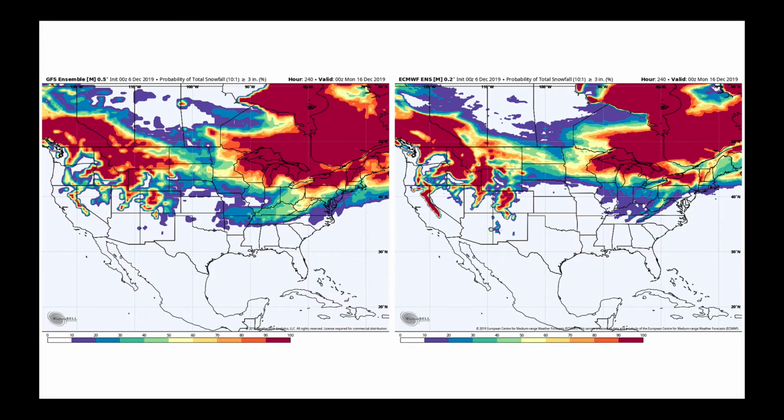Okay, bigger picture though, with the GFS ensemble showing up with the potential, 20 to 50% probability of grabbing some snow here, what I want you to see is with that next system that's emerging late next week, some of our model runs have been cold enough to bring some snow into parts of Missouri, Arkansas, Tennessee, and Kentucky, maybe clipping northern Mississippi and Alabama.